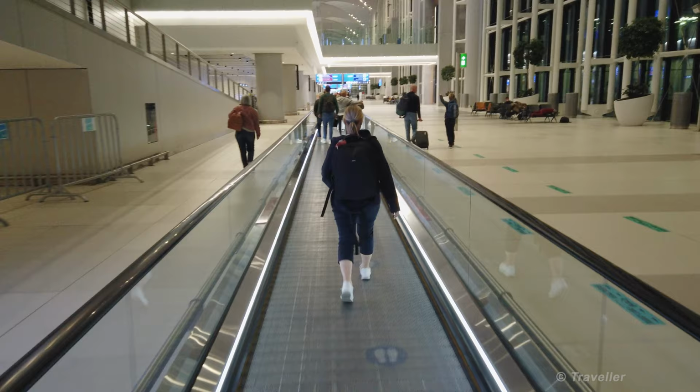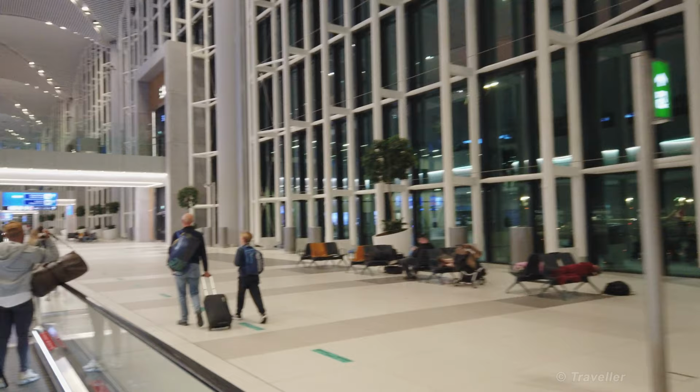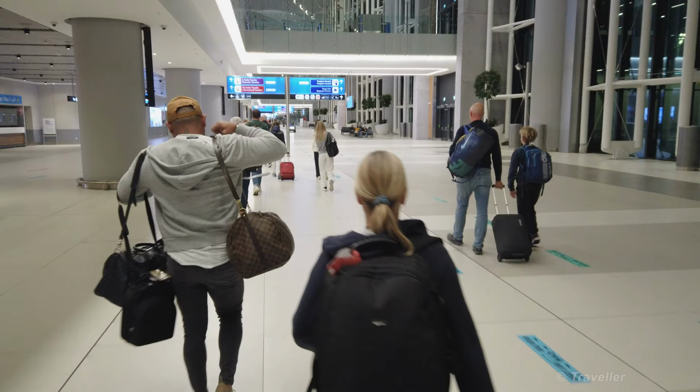Look at the height of these windows in this airport. It is a huge airport. It's a nice airport, but perhaps a little bit too big for many people making connection flights. The distances are very far.